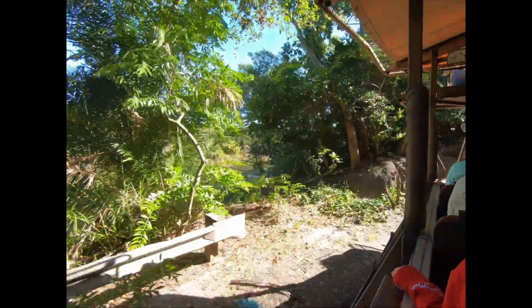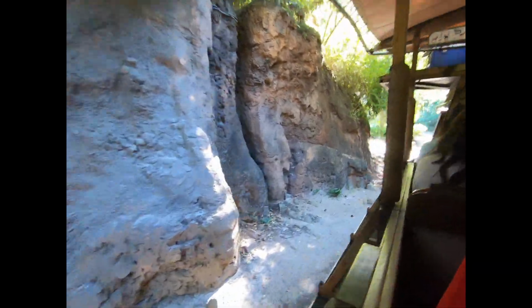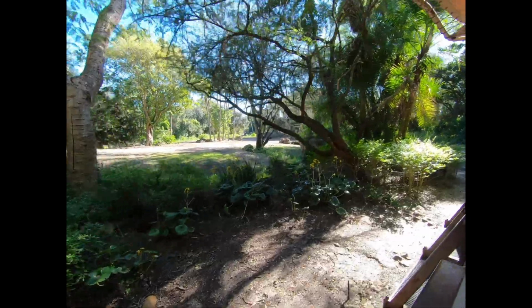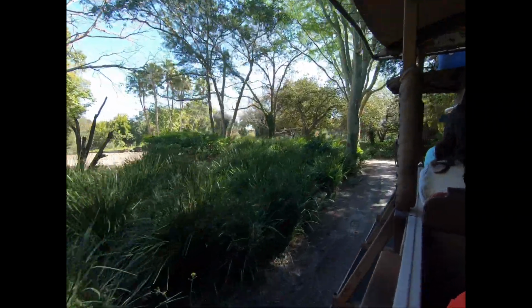The red clay pits are just around the corner here. At times, elephants are seen coming here to add minerals to their diet. Tusk marks in the clay. I think they're in the area. We'll keep an eye out for them. Herds are usually made up of just females and their children, often led by the eldest female in the herd, who helps them find food and water.